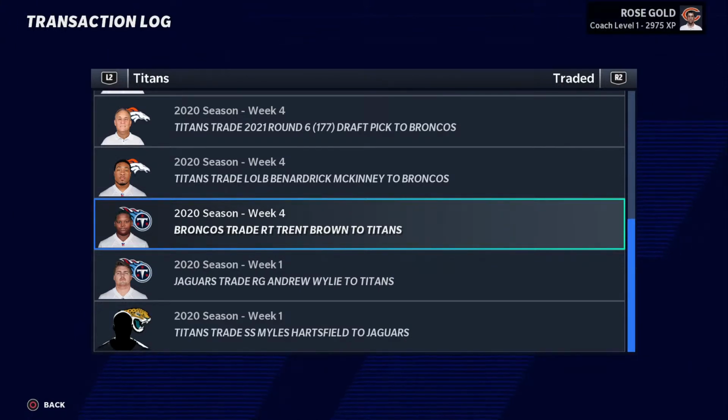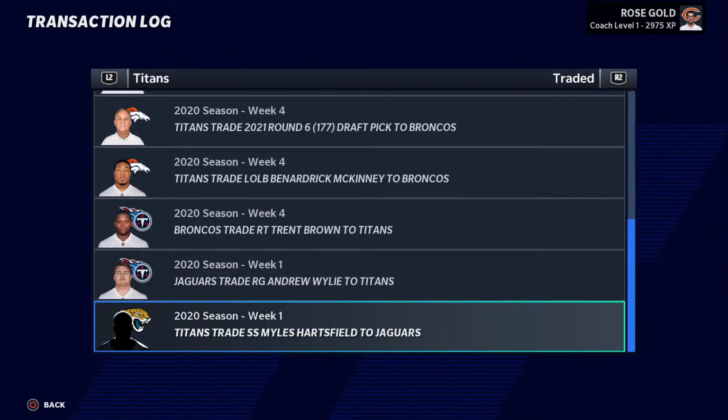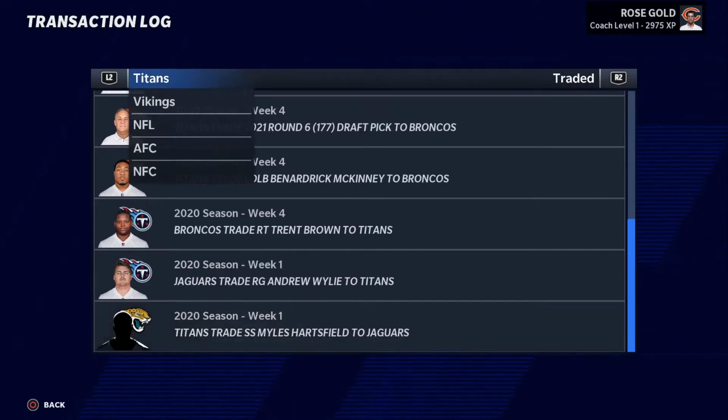Broncos trade right tackle Trent Brown to the Titans. Okay, then you made a trade with the Jags. Jags trade right guard to the Titans. Titans trade Miles safety to the... So basically you trade with that. So then your trade, that's your 2 trades, right? Right? Well, because you traded with Moan, so you got Moan trade for that trade, right?